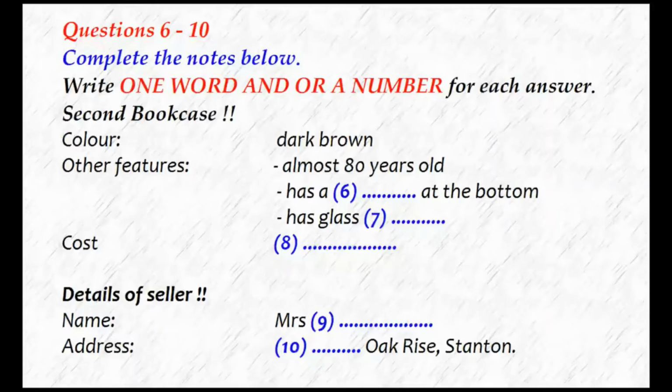And you said it's the same dimensions as the first one? Yes, and it's got the 6 shelves. But it also has a cupboard at the bottom that's really useful for keeping odds and ends in. Right. Oh, and I nearly forgot to say, the other thing about it is it's got glass doors, so the books are all kept out of the dust. So it's really good value for the money. I'm really sorry to be selling it, but we just don't have the room for it.